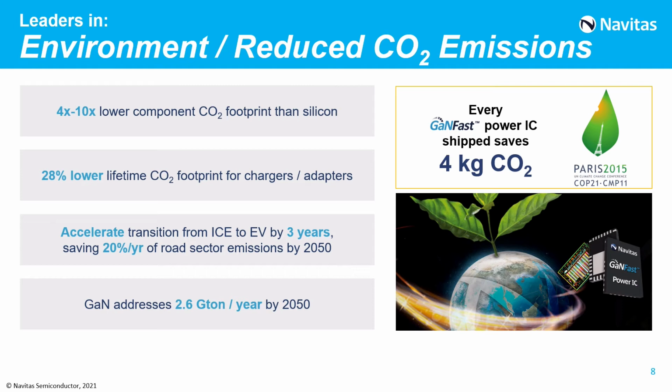In the area of electric vehicles, by charging faster and by reducing the size and weight of the power electronics and the battery in the system, we can accelerate the adoption of electric vehicles by 3 years using gallium nitride. And this will save 20% per year of road sector emissions by the year 2050.